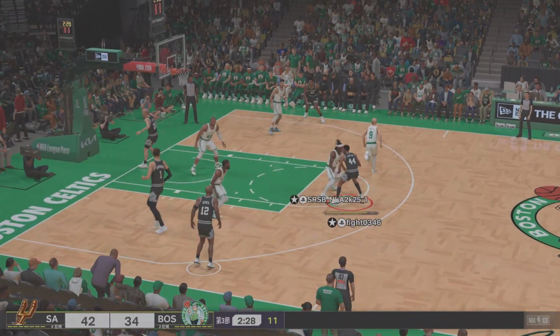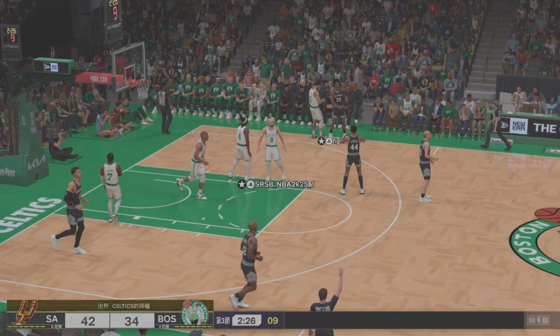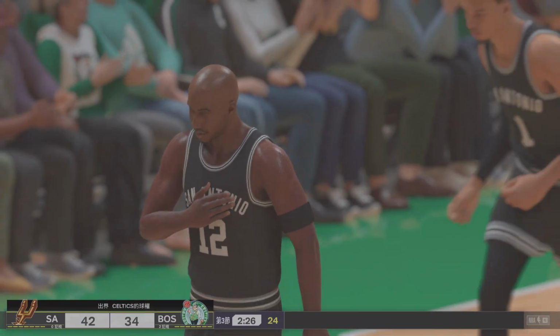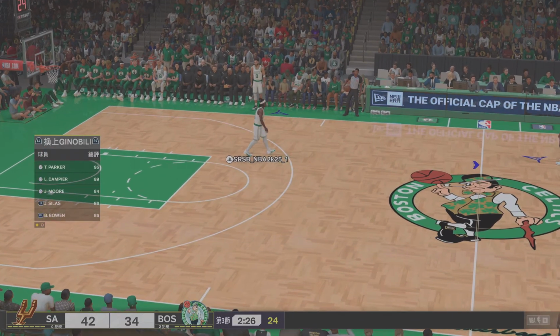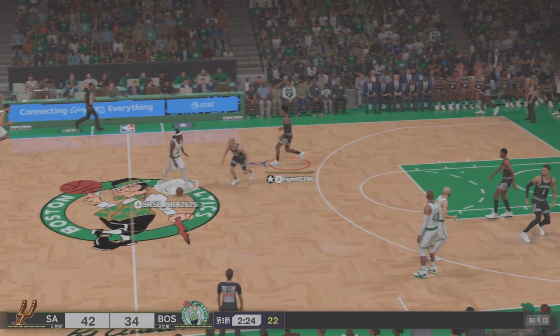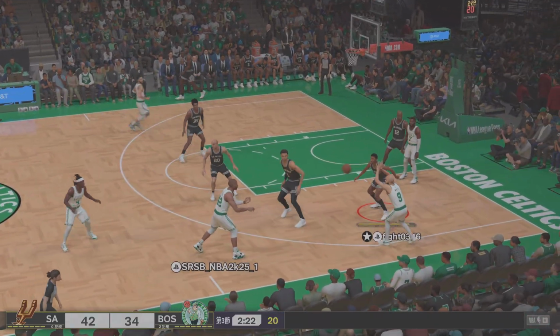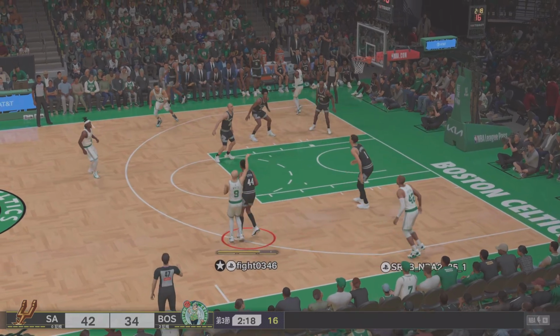Here's Gervin. 5 points in the game. The 3. And out of bounds. Boston will have it. Yeah, just couldn't make the connection, but you appreciate their attempt at moving the ball. How about the unselfishness of this team? Yeah, the willingness to make the next pass has this defense scrambled.